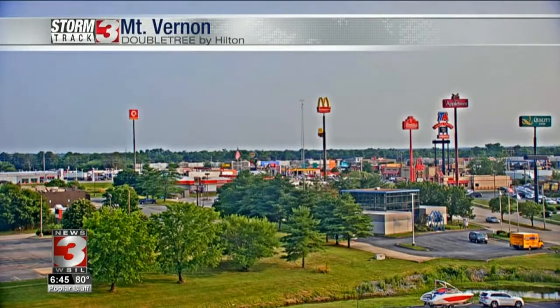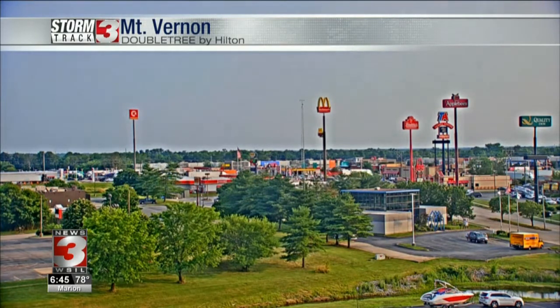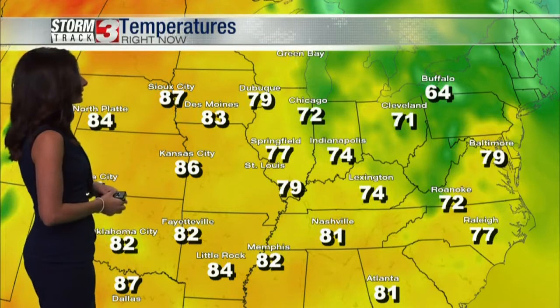Very comfortable, much like we saw today. Lots of sunshine across the area. This is a current look at your camera in Mount Vernon. Not a whole lot of activity going on tonight, which is great news for anybody who's getting outdoors to enjoy some of the holiday festivities going on. You not only have the mostly clear conditions, but really comfortable temperatures as well. Right now, locally, temperatures sitting really close to 80 degrees. Some of us in the upper 70s, but a couple of us still hanging on to the low 80s.